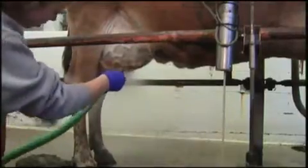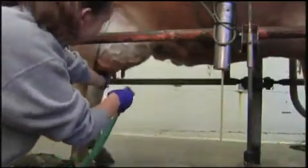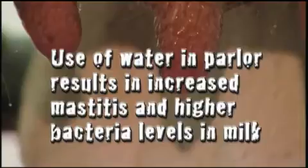Dirt, manure, or debris can often be removed by hand or with a towel without the use of water. When cows are excessively dirty, some use of water may be necessary to clean the teats. However, this practice should be the exception and not the rule. If water is used, be sure to only wet the teats and not the entire udder, because it's nearly impossible to dry the udder and this water ends up being drawn into the inflations. Generally, the use of water in the parlor results in increased mastitis and higher bacteria levels in milk.